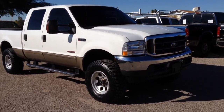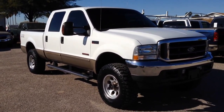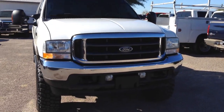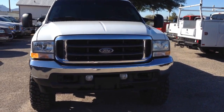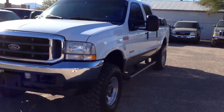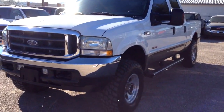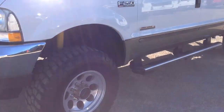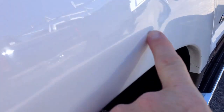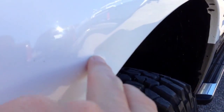It's got a few cosmetic things. I'm understanding that the rear parking sensors don't work, which is very common and not worth any effort at all. That's what rear view mirrors and turning around are for. I wouldn't spend any money on that. Tire monitors and parking sensors are my least favorite subject. And there's a little bit of a ding right here in this fender, and I think I saw one. Yeah, there's one right there. Right here and right here.